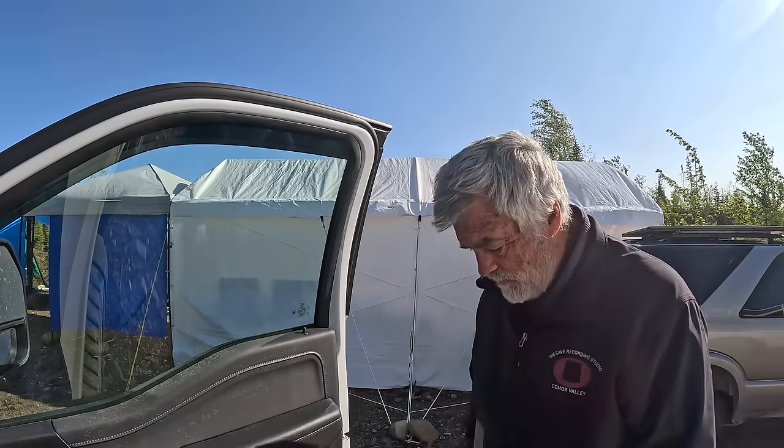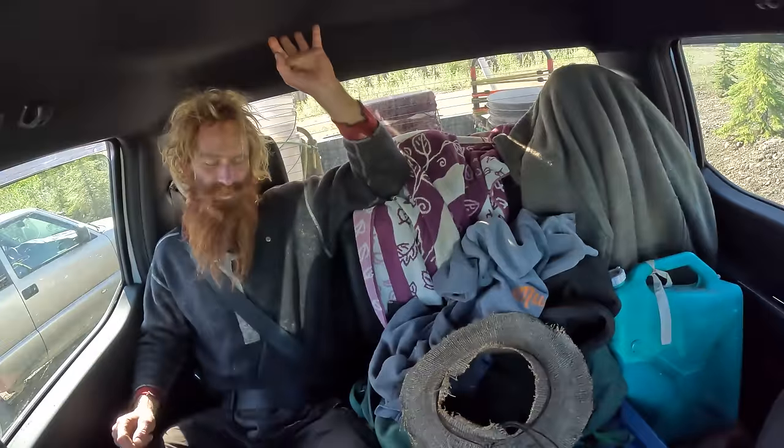Look at my eyeball. A black eye from yesterday. I got a black eye. What are you gonna do all day? Keep the fires going, dry some mushrooms. They're all dried already. Hello. Morning.